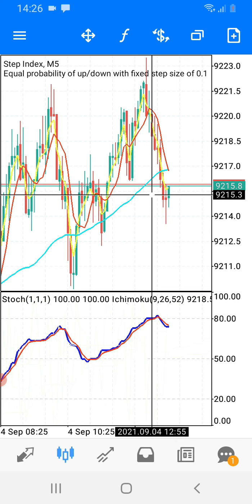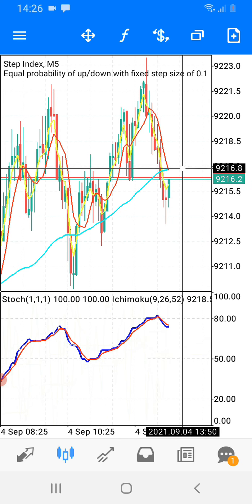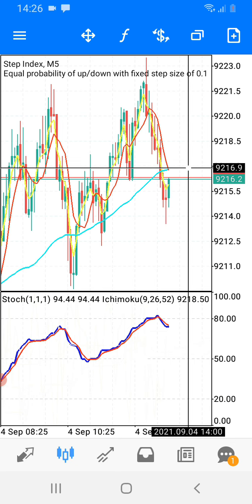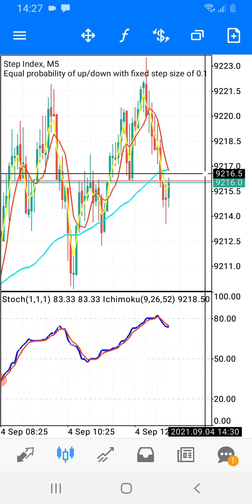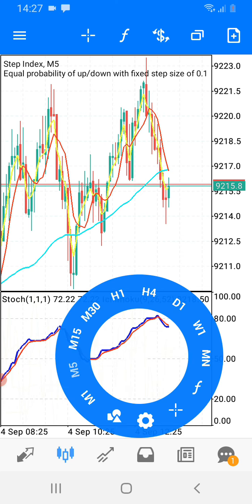As soon as it crosses, you don't just wait for it to cross. You wait for it to cross and the blue moving average forms a down, pointing down. You have to wait for the blue moving average to cross the red moving average pointing down. Then you can enter the market.